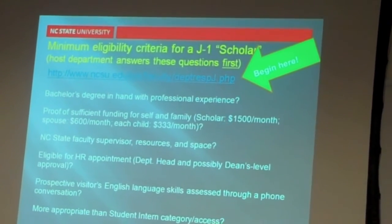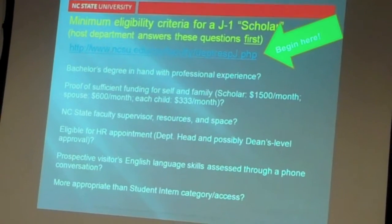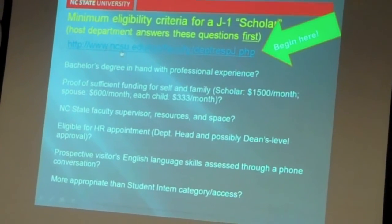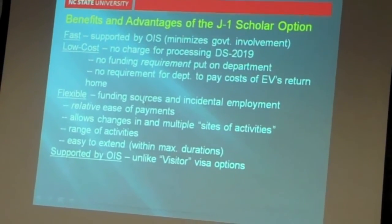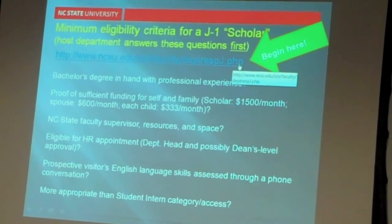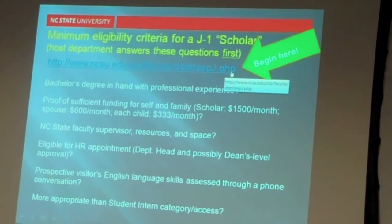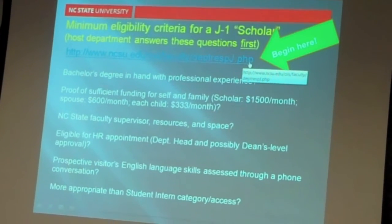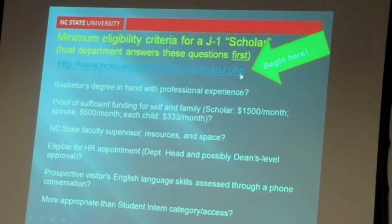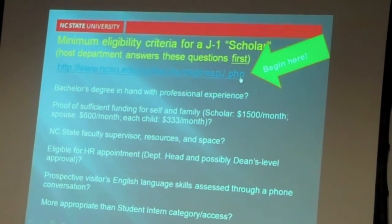Can you tell us what that URL is? I can't read it in the blue. You've got blue on blue. It's the NCSU, the /OIS, and then EDU. OIS/faculty/dept, as in department, DEPT, RESP, as in responsibilities, J.php.